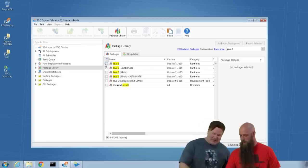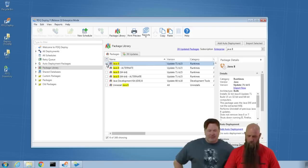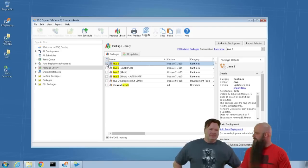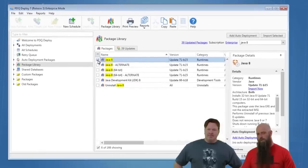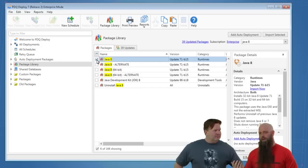Hey Shane, notice we got 71 there. Why not 72? Okay. Well, 71 is what's known as the CPU, or the critical patch update, and that's what Oracle recommends that most Java users use. 72 is known as the PSU, the patch set update, that includes all the critical updates as well as some non-critical bug fixes.